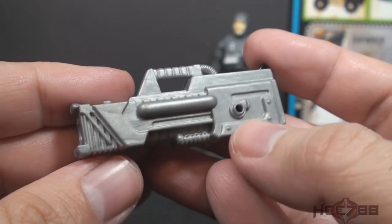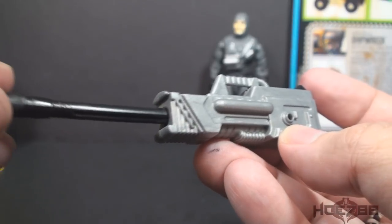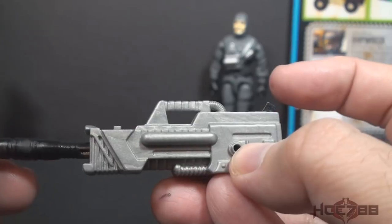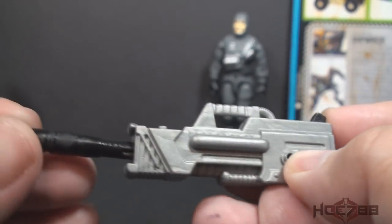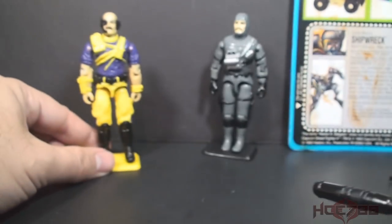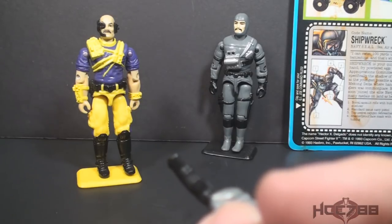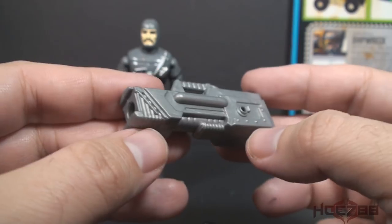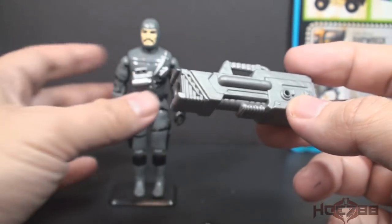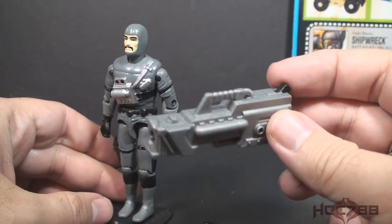To operate the spring-loaded missile launcher, just place one of the two included missiles into the barrel with the notch side up. The trigger on this missile launcher doesn't seem to be working very well, so I have to hold the trigger up to keep the missile from firing prematurely. For target practice, let's use our old friend Dr. Mindbender. Just aim the missile and press down on the trigger to fire. This is not bad for a gimmick. A lot of these spring-loaded missile launchers were oversized for the figures, but you could imagine Shipwreck using this underwater.